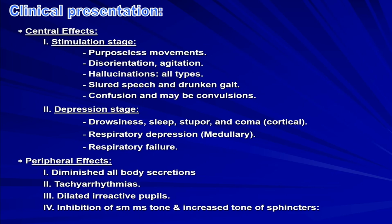The gastric glands are also affected with diminished gastric secretion, so it was used in the past as an anti-ulcer measure. The belladonna alkaloids affect the heart, resulting in tachyarrhythmias. Also, there are dilated pupils, not reactive to light. Last, there is inhibition of smooth muscle tone and increased tone of the sphincters, resulting in bronchodilation, constipation and paralytic ileus, and maybe urine retention.